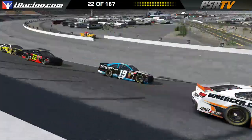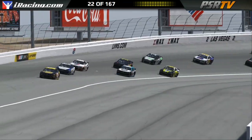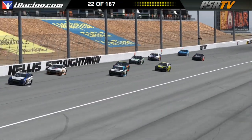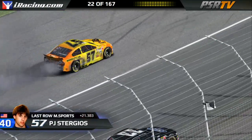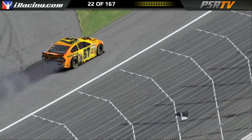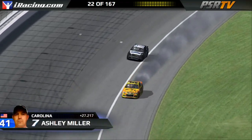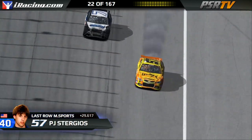We got trouble on the racetrack. Caution is out. Right here on the front straightaway, Ashley Miller has destroyed the number 7 machine, and PJ Sturgis also caught up in it. It all happened right around Ray ALFALLA out of turn number 4. And Joe, those are 2 big hunks of junk now on the front straightaway, inadvertently caused, it looks like, involving a big name.